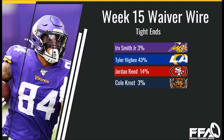The final potential streaming tight end we have is Kmet of the Chicago Bears. He's currently owned in about 3% of leagues, and while there is Jimmy Graham on this roster who is possibly the primary tight end, it's pretty surprising to see Kmet come in and garner a 20% target market share in this passing offense for 2 weeks back to back.